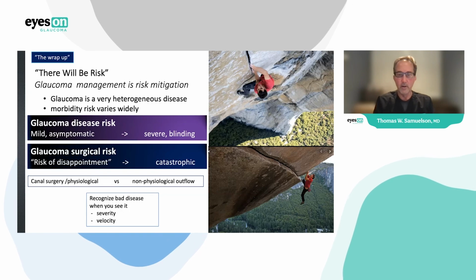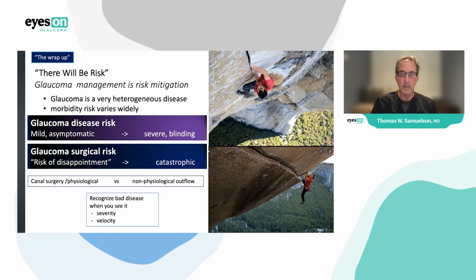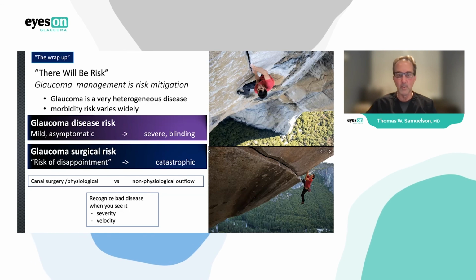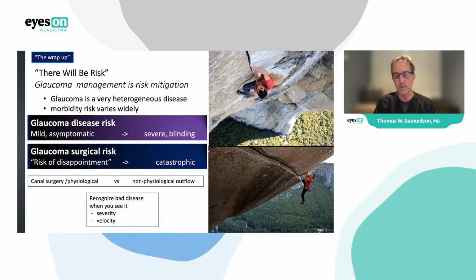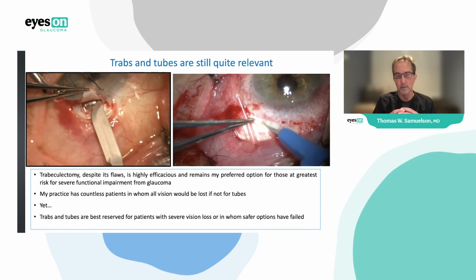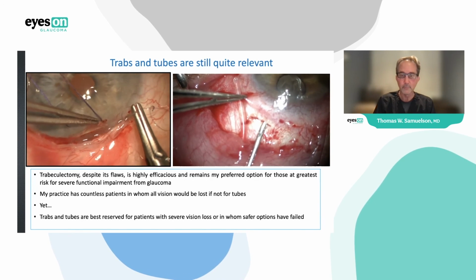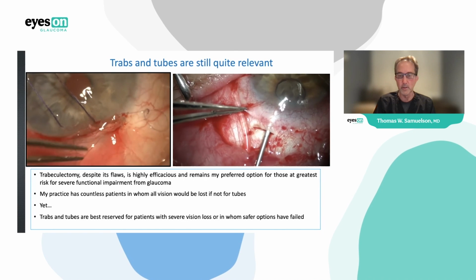So glaucoma varies from asymptomatic to blinding, and our surgical procedures vary from minimal risk, like an SLT or an iStent, for example, to catastrophic risk if they get a suprachoroidal hemorrhage with a trabeculectomy. So we have to identify which patients have bad enough disease and which patients we can subject to the risk of our more aggressive surgeries. Because I believe trabs and tubes are still very relevant in glaucoma management. I did several of each today, in fact. And trabeculectomy, despite its flaws, is still the most highly efficacious procedure in my hands.